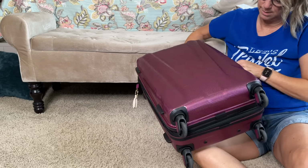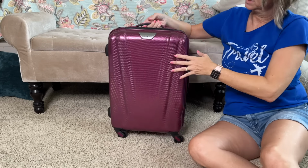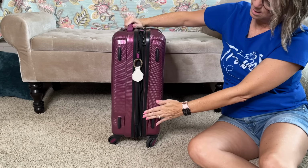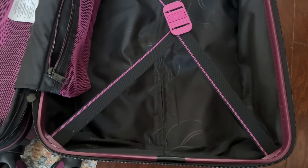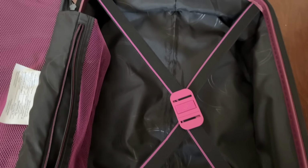And then if you do need that extra space, you can unzip the expandable part. The zippers are probably my favorite zippers to use. They're so smooth and quiet. I do not care for the X type of stretchy side for the suitcase that opens like a book.